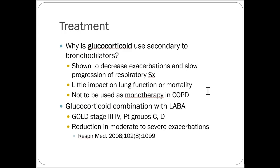Glucocorticoid combination with long-acting beta agonists is for GOLD stage 3 or 4, patients group C and D, and reduction in moderate to severe exacerbations was shown in a trial in 2018 with that combination. So we did show that these symptomatic relief benefits are carried over with combination as well. So they do work. They're beneficial for COPD patients, but the mortality benefits aren't really there.